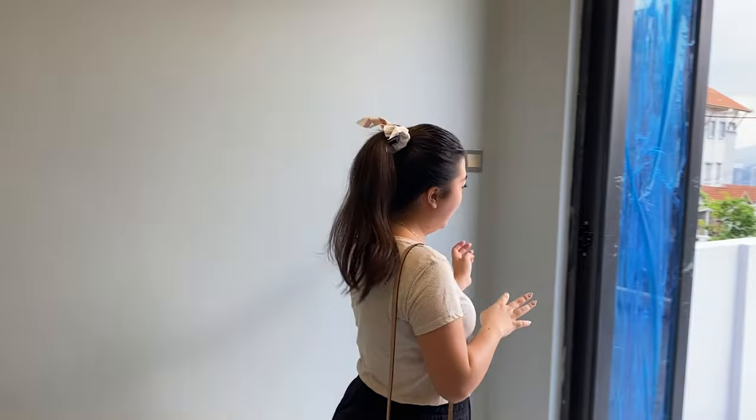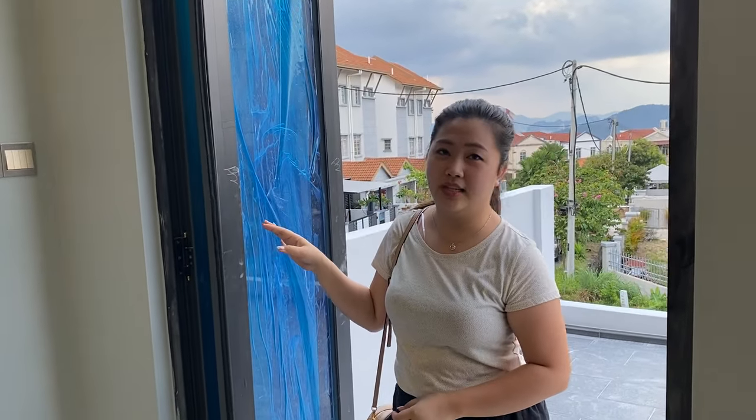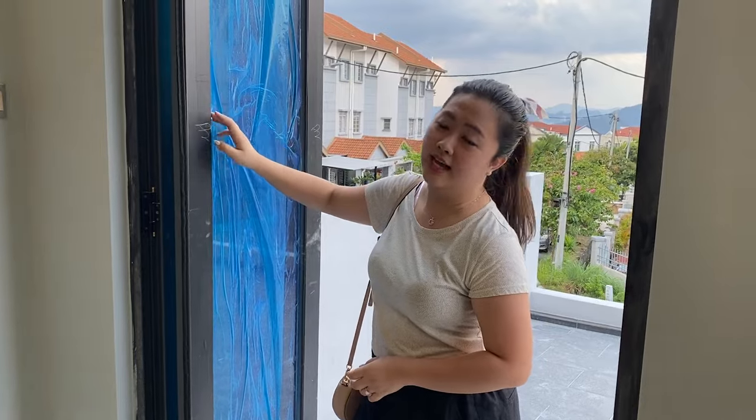which also has another set of folding doors. It's exactly the same color, the same glass color, the same frame color, the same design as downstairs. The only thing is it's half the size. Downstairs was 8 feet with 4 panels. This one's only 4 feet with 2 panels. Again, it's covered with this blue plastic to protect it when our workers paint the walls. But it's actually a brown tinted glass.